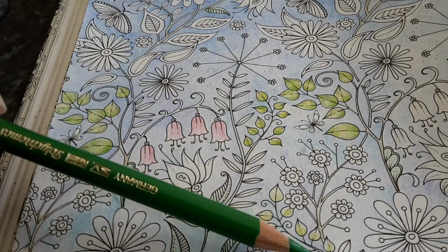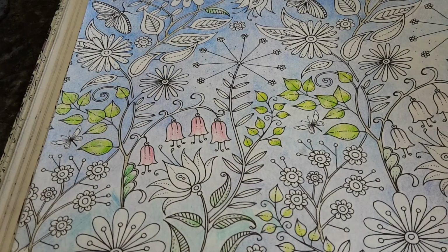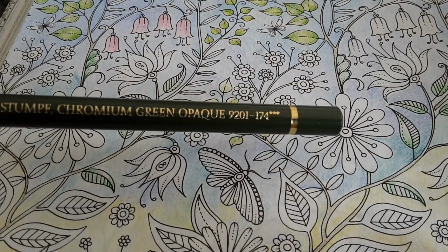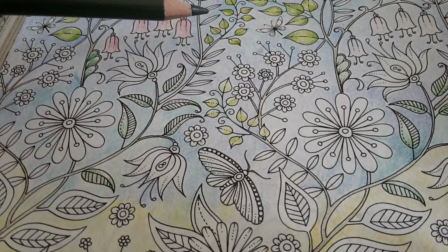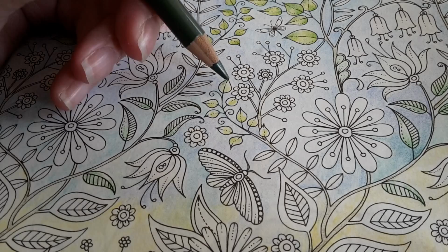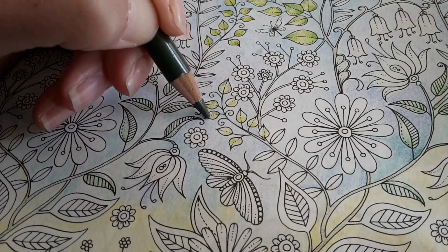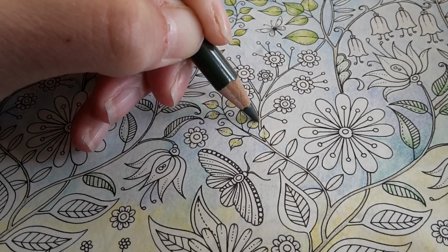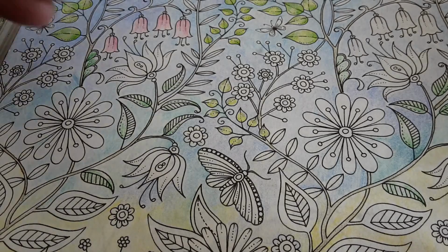So we have another set of leaves over here. I will use the permanent green there too, but first I will use another color. I think I used this one, the chromium green opaque, on these leaves over here. So I will do that here too. And again I add this color on the areas that are still white. And then I use the permanent green.